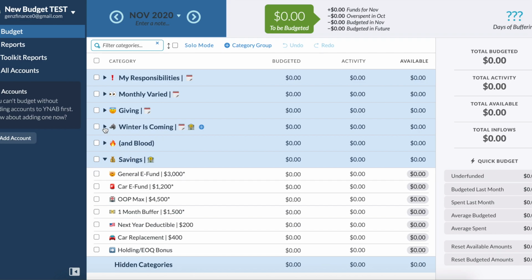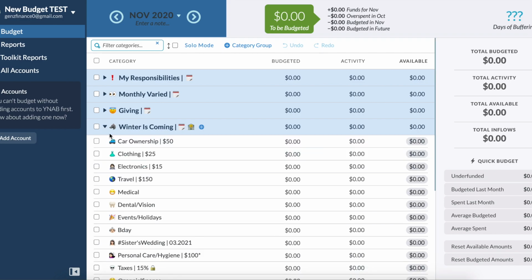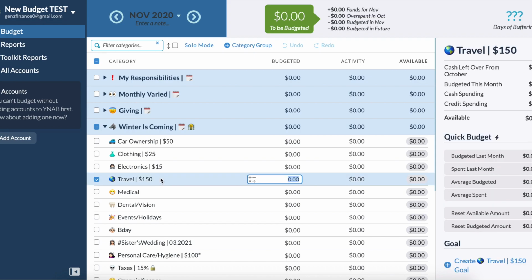For instance, if I open up my sinking funds, when I added my travel category underneath my sinking funds in September, I was already budgeting for the rest of my sinking funds for November. In order to have my travel category caught up, I would either need to not fund it in YNAB for the month of September or October and just start budgeting for it for the month of November, or I would have needed to somehow cover the monthly contribution for all of September, October, and November for it to be fully caught up with my other sinking funds.